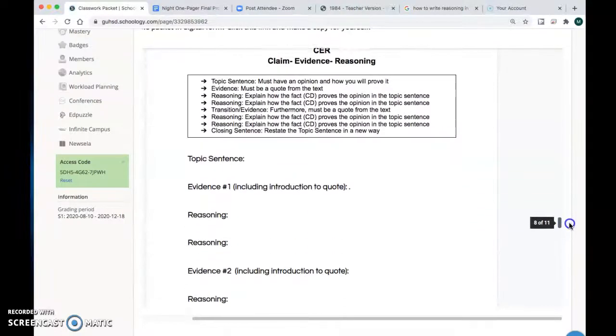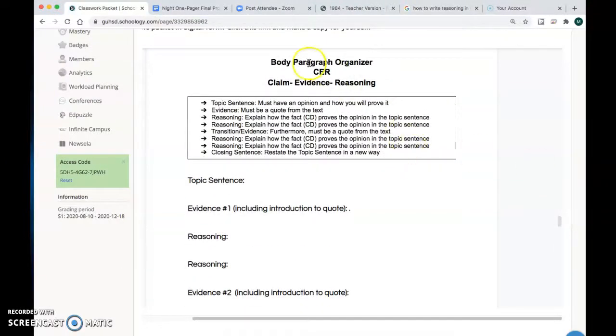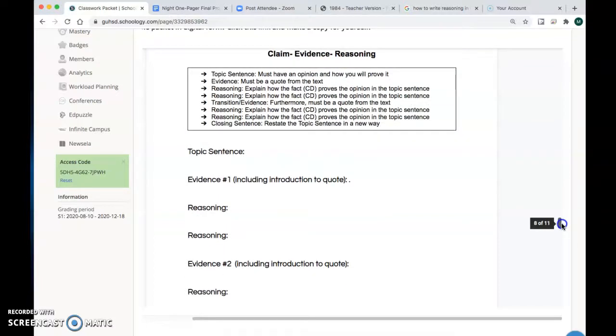This is in your classwork packet. Here is the body paragraph organizer. Remember, we're writing in CER: claim, evidence, reasoning. And this is what your body paragraph will look like. You guys know how to write a topic sentence. We did that in 4 parts. It's on pages 1 and 2. So if you need help, go back to that.